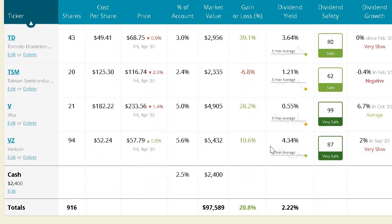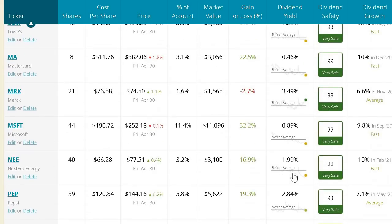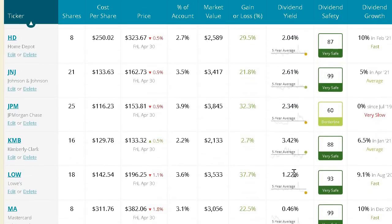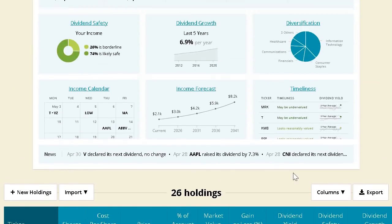So we can see of the total portfolio value of over $97,000, $2,400 is currently sitting in cash. And overall, I am up over 20% in market appreciation in this portfolio. So for even owning very boring, conservative, blue chip dividend paying companies, you can get some nice share price appreciation as well.